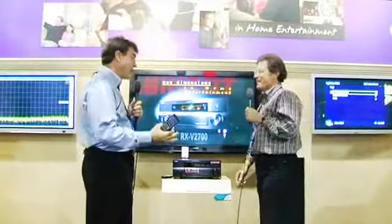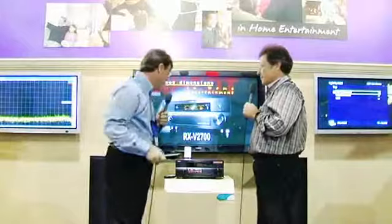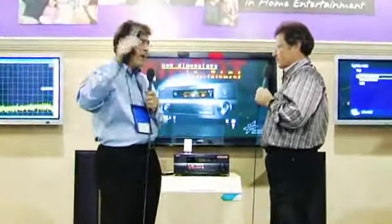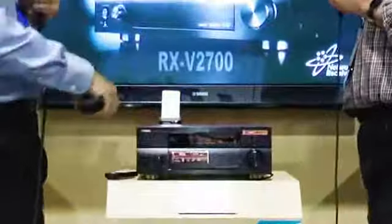Okay, this is our new flagship receiver, $1,700. It's just shipping here in the U.S. this month. AV receiver, so it's got video processing, 1080p pass-through, all that kind of good stuff. All the product specs we'll put online. You check that all out.